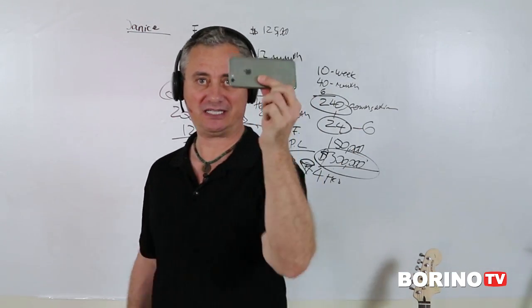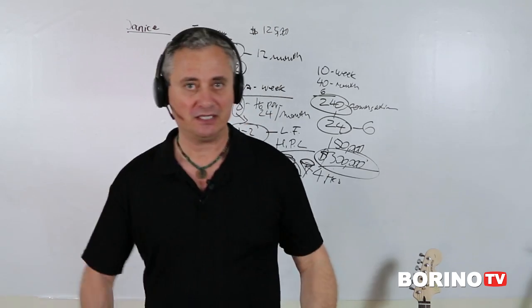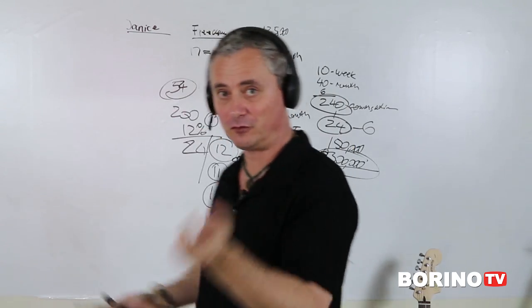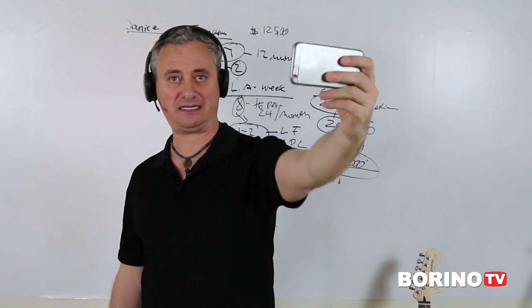So here's how you do it. I'm holding my phone, okay? I put it in landscape. That means lengthwise, not like this, but like this, okay? I'm standing in front of the property before my listing appointment. I take one picture for my CMA. Stand in front of it. The house is behind me. I take my iPhone out.